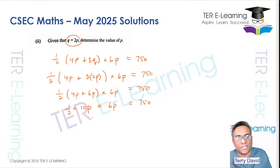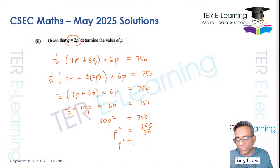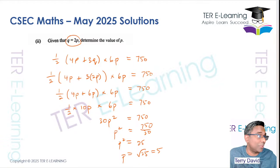On the left-hand side, a half of 10 is 5, so that's 5P by 6P. That's 30P squared is equal to 750. So therefore, P squared is equal to 750 over 30. 750 divided by 30, you're going to get 25. So therefore, P is equal to the square root of 25, and you're going to get 5. So that's the answer there. So this question 2 was not difficult at all. It could have been worse.